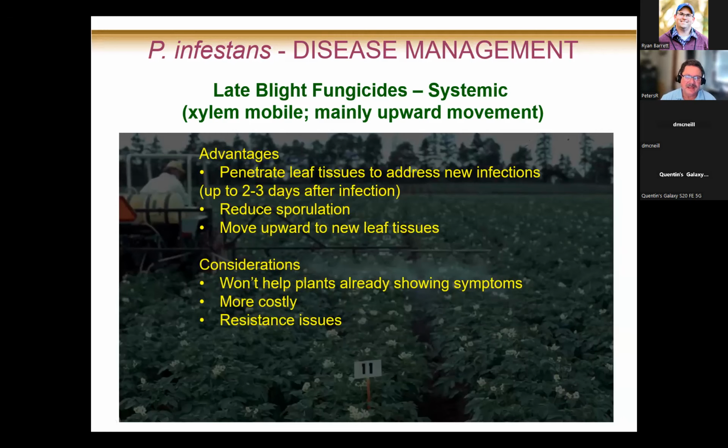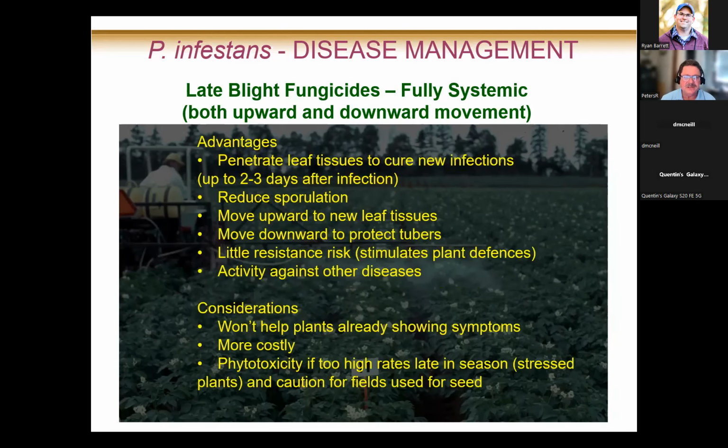So that's an issue that will become even more important as time goes on and we move away from those older products as Health Canada phases them out of our production systems. That's definitely something we have to keep an eye on, is the resistance issue. And then finally, the fully systemic ones, and I mentioned here the phosphites fit in.